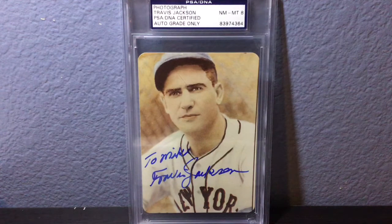Something different you may see is some player names here, especially if you're not into the history of baseball, that are players who had amazing Hall of Fame careers. If you don't know who they are, I encourage you to go look them up and see what made them so great.